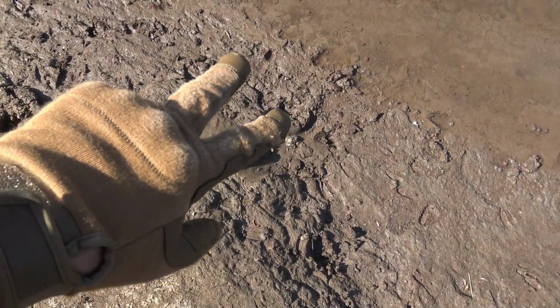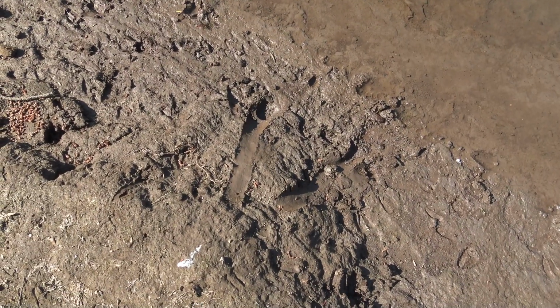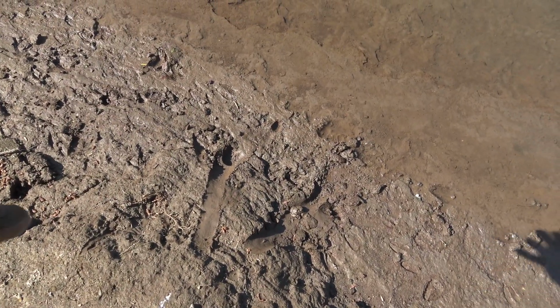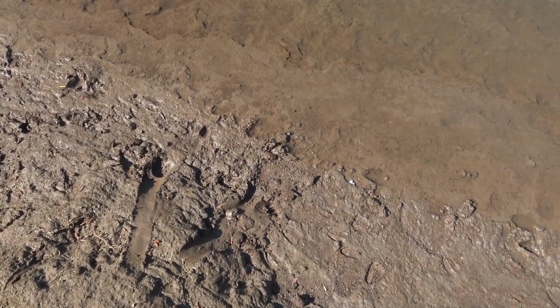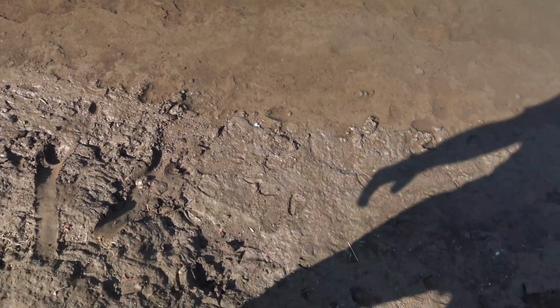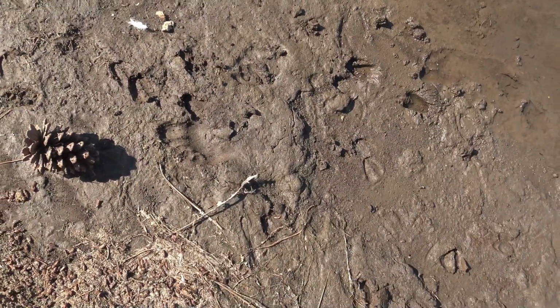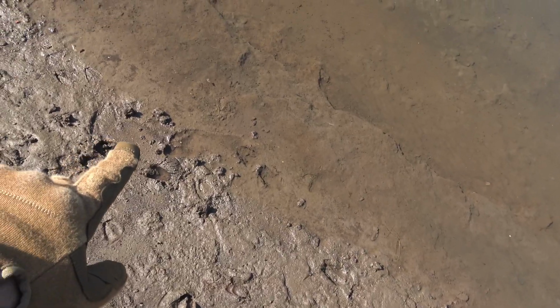Somebody slid down in. Almost 2 foot down the bank. Came to a stop, but I don't see any hands. Our hands went down, and toes down on the shore. And partial print there. Obviously, print out there.